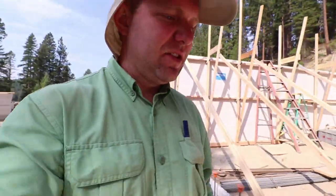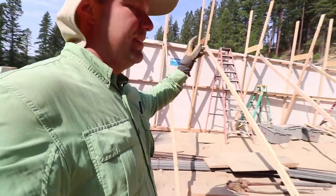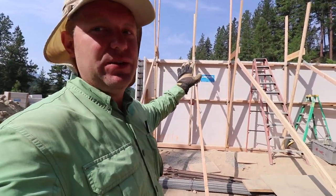Well, it looks like Casey is actually unavailable at the moment. So let's jump to work here. Something I want to test. This wall is actually out of plumb, but it's okay. We need to adjust it.